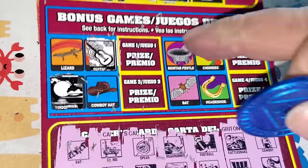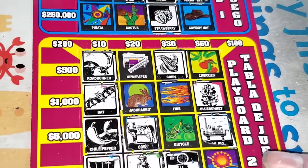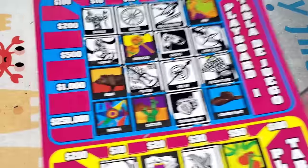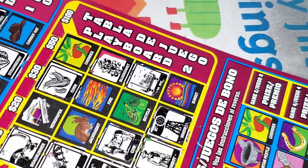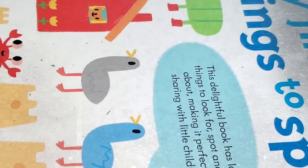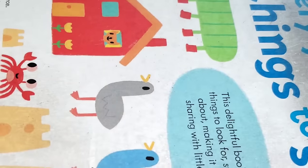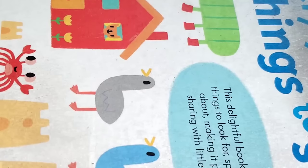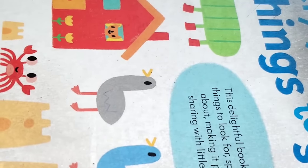Newspaper, mortar and pestle. Not enough. Newspaper, not enough. Looks like a $30 winner. Let's double check. Yeah, there it is, 30 bucks. All right, we needed 410, right? 405. So we are 375 away.